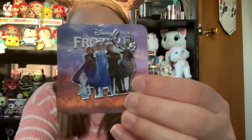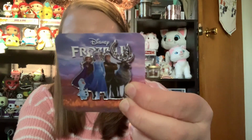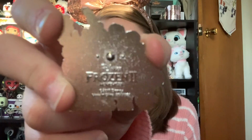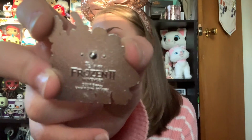I'm going to go ahead and show you the pin. So there it is. It's a screen printed kind of pin, and it features Olaf, Anna, Elsa, Kristoff, and Sven. And then the back of it just says Frozen 2. It says November, which is obviously the month that Frozen 2 was released. And then it just says the copyright Disney.